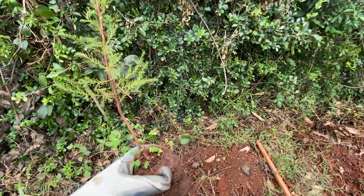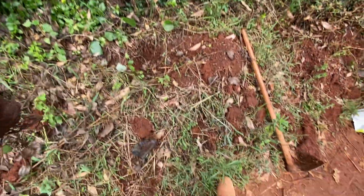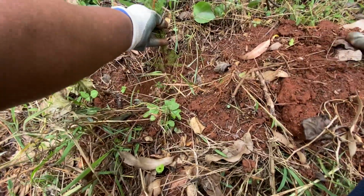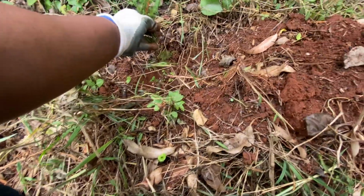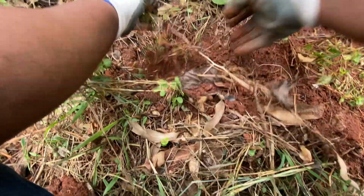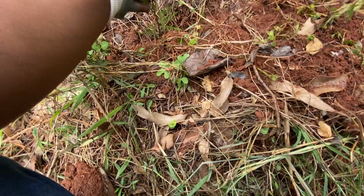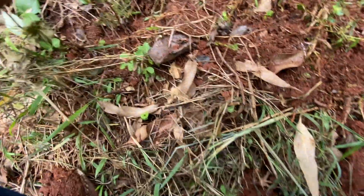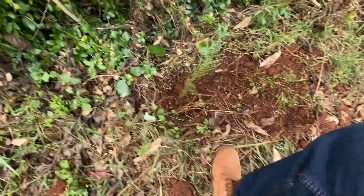Since it's raining, I don't need water on this one. Just need to put it on the ground, leave it like that. See what I'm doing. So at least, guys, you know now how to plant these things. If you didn't know, then at least you have an idea on how to do this kind of work. Yeah, I show you how to make it easy like this.